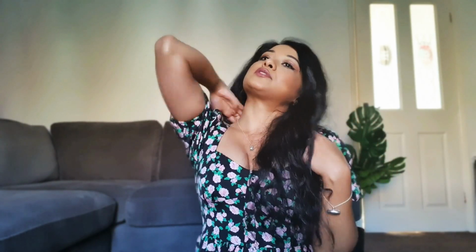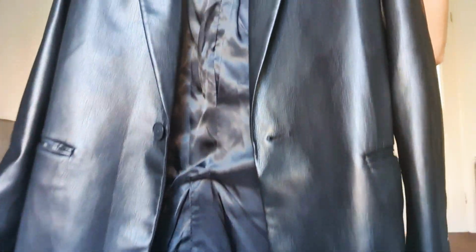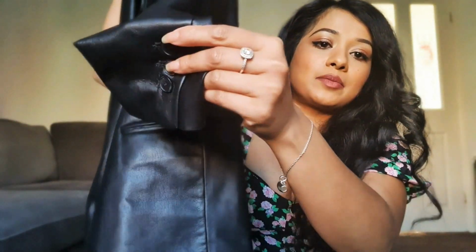And the next thing I wanted to show you, yet another faux leather item. So before I show you, I absolutely love a faux leather blazer, and I've been looking for one for absolutely ages, the perfect one. And the only thing about this is that it's a little bit pricey, so I don't know if I'm going to keep it. I'm going to see, because I have this one from Misguided, which I'll probably keep and return this one. But this faux leather blazer, oh my god, it completely went out of stock, and then luckily the extra small came back into stock and I had to grab it.